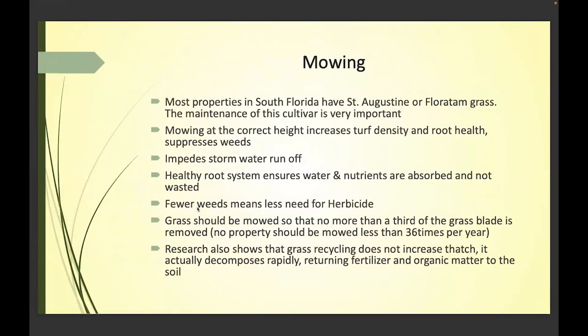And all they need is a little bit of sunlight to germinate. So we want to keep that root health and density of the turf really thick and thriving in order to not allow weed seeds to germinate. That grass is going to help runoff. It's going to ensure that the nutrients are absorbed and not wasted. If there are fewer weeds, it means we need less herbicide.